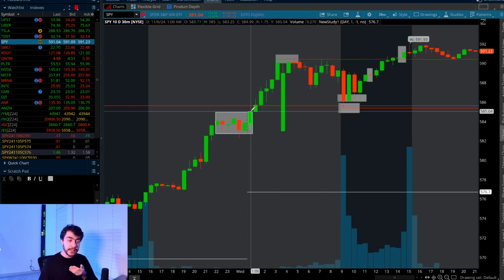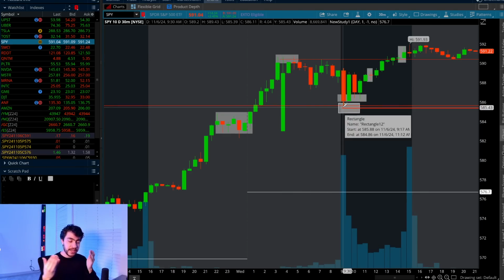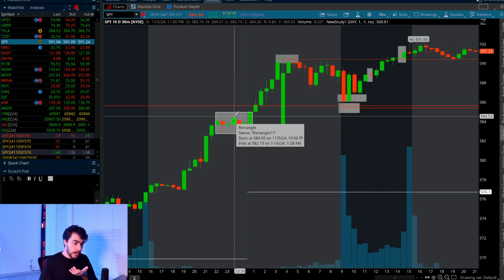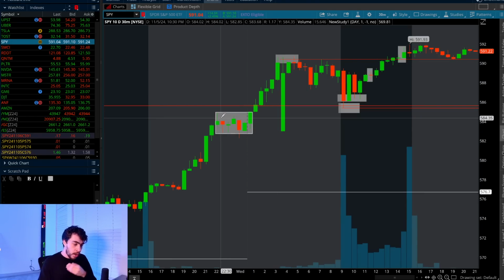Look at how long it took to go to 585. And then look at how quick it took to go from 589 back to 585. This is the best setup. This is what you need to use in terms of the breakout and retest. The key is this, man. You have a very strong breakout to the upside, and then it loses all of its gains at the speed of light. That's the name of the game, man.